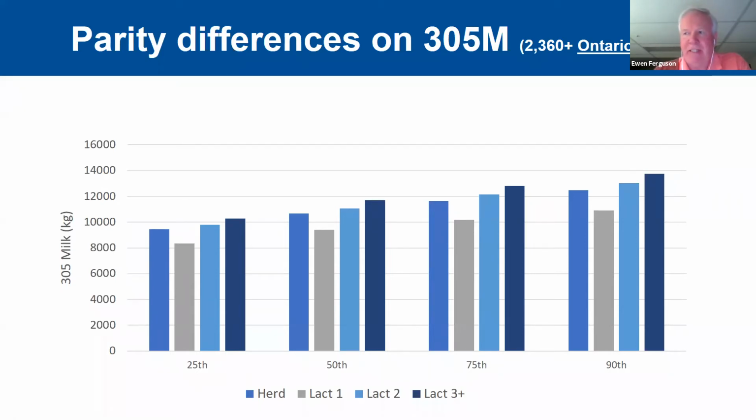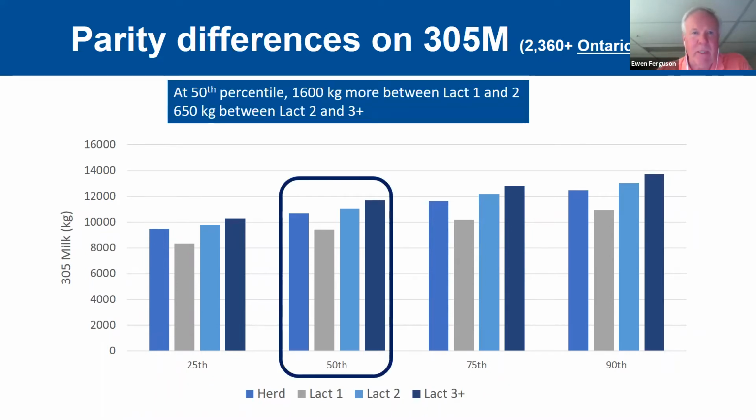Many of the graphs we're presenting today were developed in response to questions we had from producers and from advisors. One of the questions was, how much difference in production should we expect between parities? At the 50th percentile, so half the herds are above this and half are below, we're seeing about a 1,600 kilogram spread between lactation 1 animals and lactation 2 animals, and a further 650 kilogram spread between lactation 2 and lactation 3 plus.